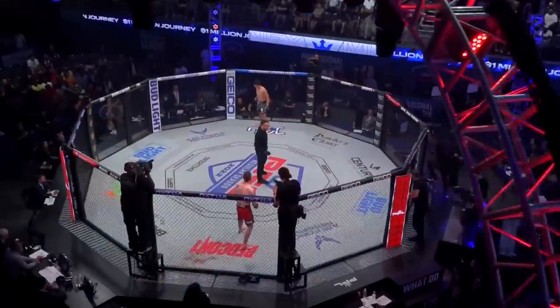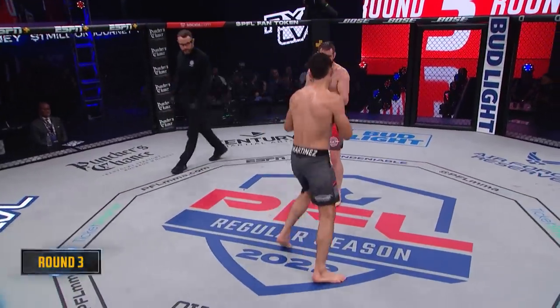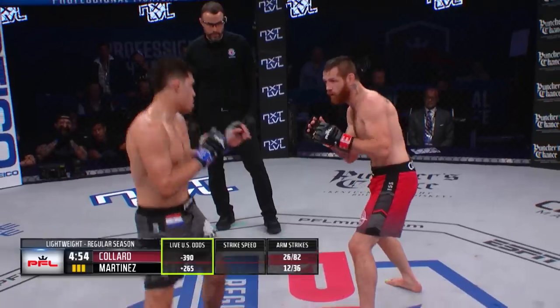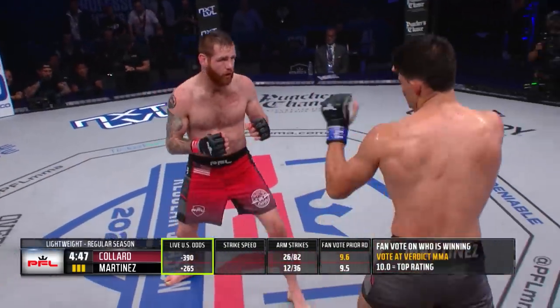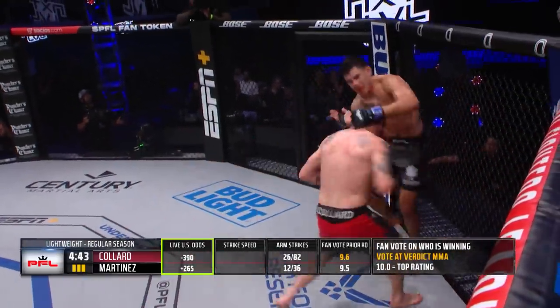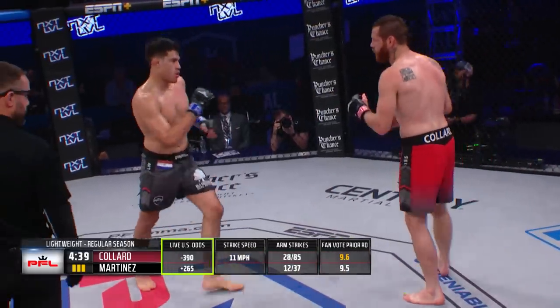Cassius Clay Collard in the red trunks. Alexander Martinez looking to pull off the upset in the gray. Strong second round from Martinez. Collard survived a very serious choke attempt. Martinez survived a very serious left hand that put him on the deck as well. Very close round, yeah. Very tough round for both guys in the second round. Another left hand landed on the body and on the chin for Clay Collard.